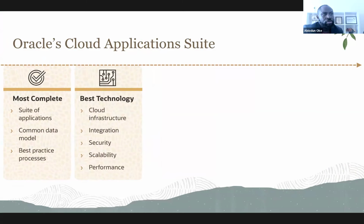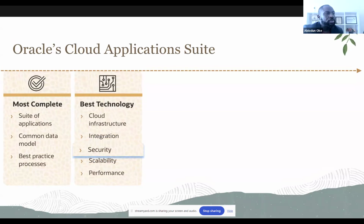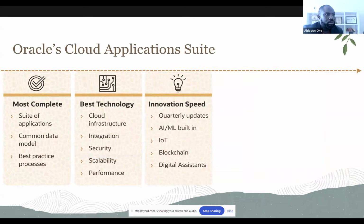At Oracle, we own all the technology stacks that power our suite of cloud applications. Oracle Cloud applications are built on Oracle Cloud infrastructure and ensure performance, resiliency, and security that enterprises need. Your business no longer needs to worry about maintaining a data center, hardware, operating systems, database, network, or all the security. Oracle Cloud applications are updated quarterly with new features and improvements.